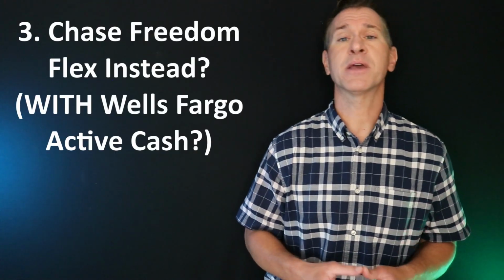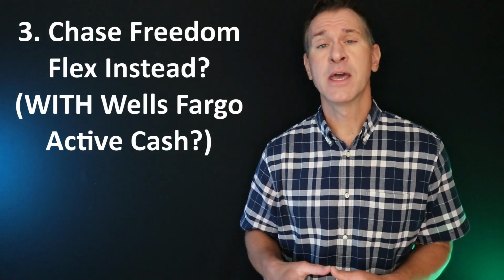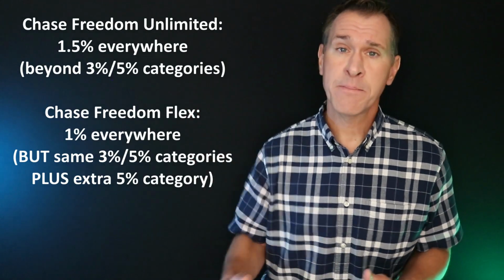And the reason I say that is, and it's especially true in this comparison, the fact that there is also the Chase Freedom Flex card. The Chase Freedom Flex card is almost the same as the Chase Freedom Unlimited, except where the Chase Freedom Unlimited has 1.5% cash back on all those purchases, the Chase Freedom Flex only has 1%.